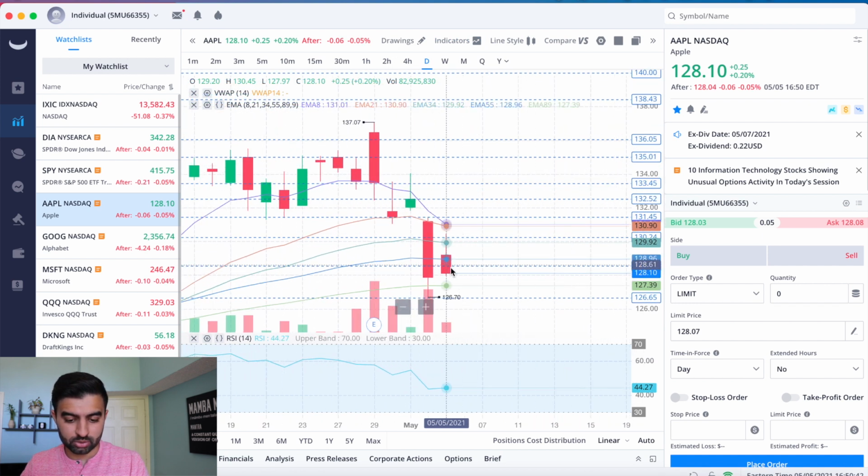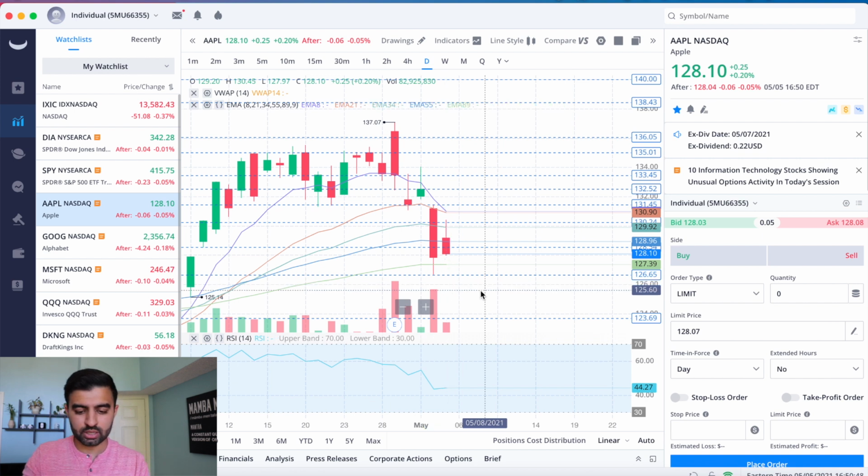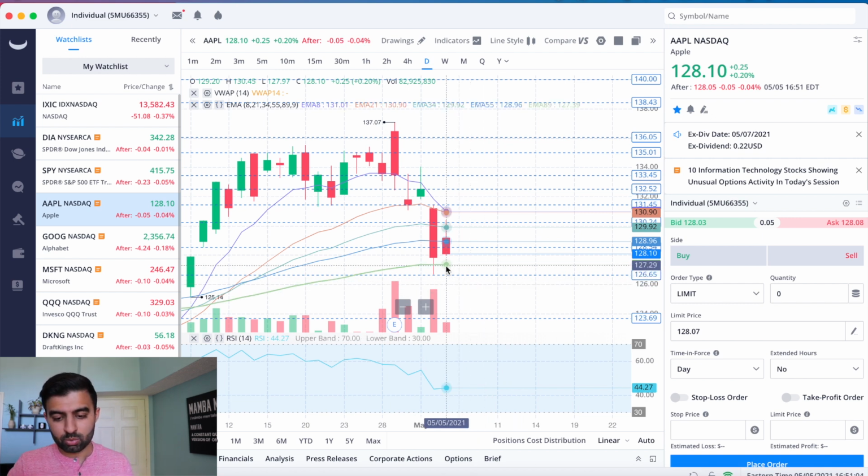We currently are between the 55 and the 89 EMA with no clear indication of where Apple wants to go. One thing I will say, let's talk about key levels of support, key levels of resistance. I'll pull up another article that talks about a longer term support and longer term resistance, which we've also looked at in this channel, but hey, someone else is going to validate that for us. So let's do that. So first level of support, you guys, is this 89 EMA 127.39 and then the 126.65.